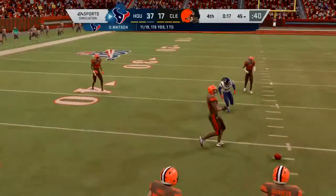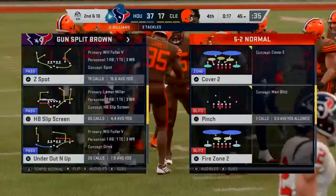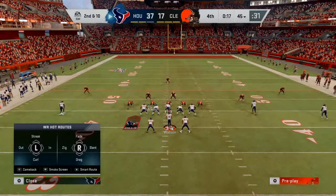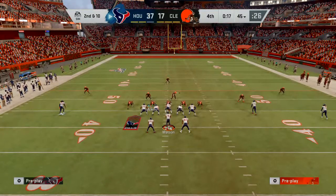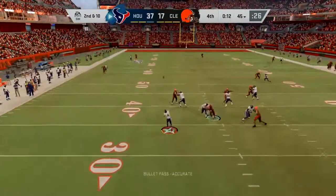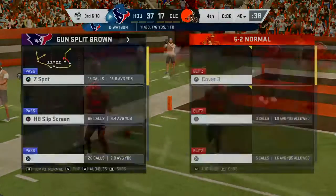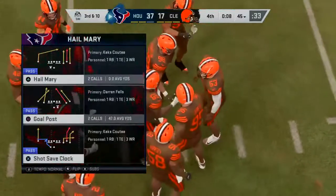Watson, and that is incomplete. So 17 seconds now on the clock here. DeAndre Hopkins once again the intended target, but it's going to be 2nd down. So now 2nd and 10 after the incompletion on first down. Throwing again is Watson. Going deep for Hopkins. Incomplete, and we're down to 8 seconds now. DeAndre Hopkins once again the intended target, and it's 3rd down.